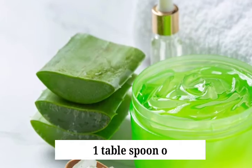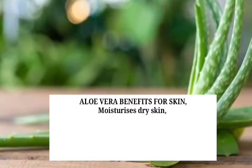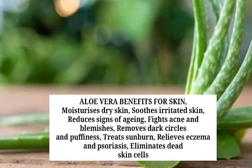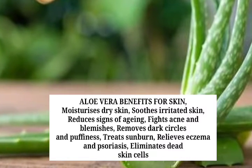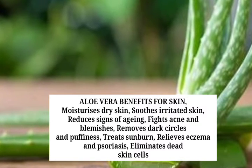1 tablespoon of aloe vera gel. Aloe vera benefits for skin: moisturizes dry skin, soothes irritated skin, reduces signs of aging, fights acne and blemishes, removes dark circles and puffiness, treats sunburn, relieves eczema and psoriasis, eliminates dead skin cells.